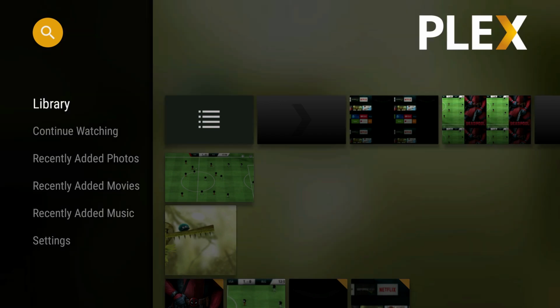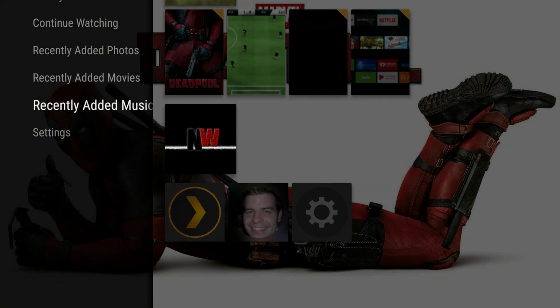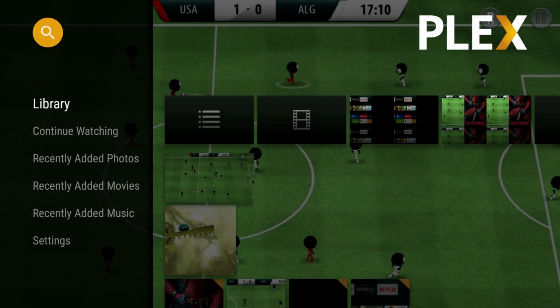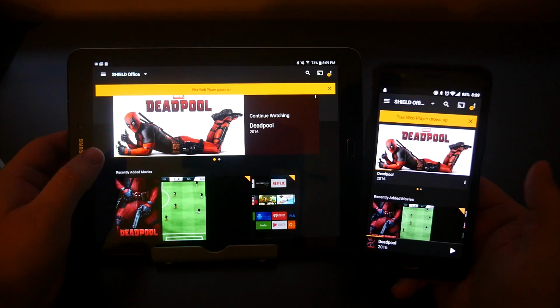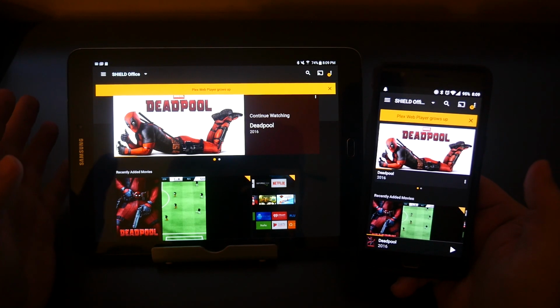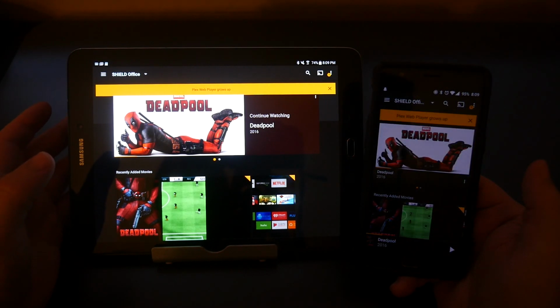And just to give you a quick run through, you'll see library, continue watching, recently added, photos, movies, music, and then settings. So if you go into your library, and you can do this from a device like a tablet or a phone. So let me show you that real quick, just to show you that it does stream from the NVIDIA Shield TV. And just to give you a quick overview of the Shield TV running the Plex Media Server, supporting two 1080p streams at once.